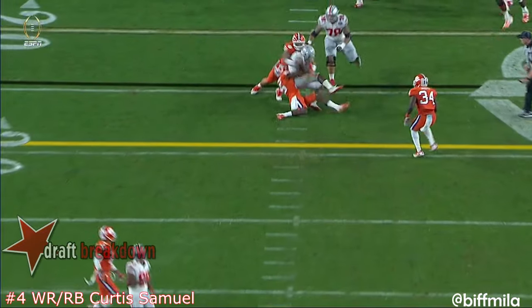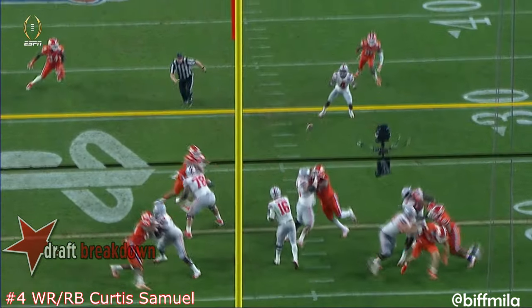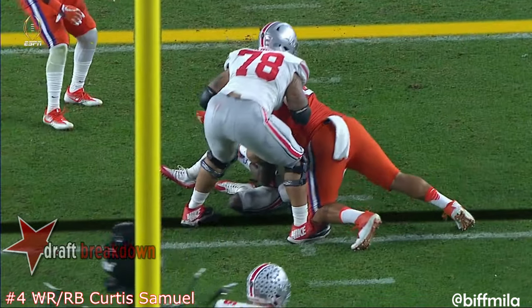Tankersley, a terrific job to come up and hit him immediately. So this is a reviewable spot because it does involve a 1st down. So let's see if the booth, Fred Gallagher.